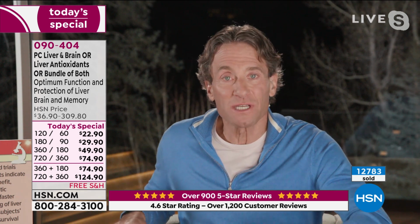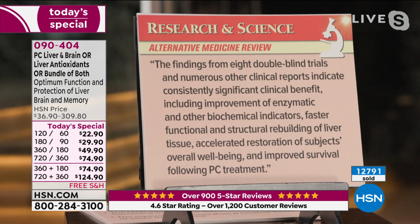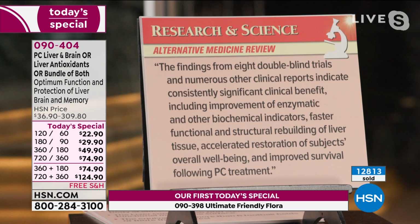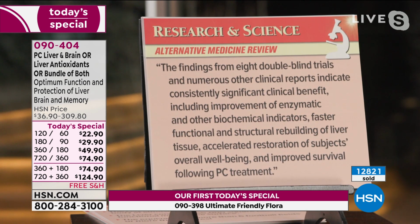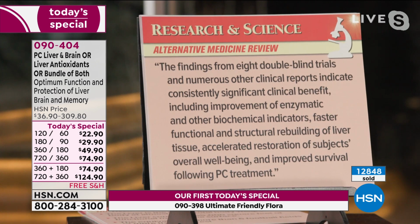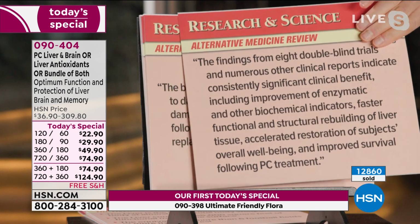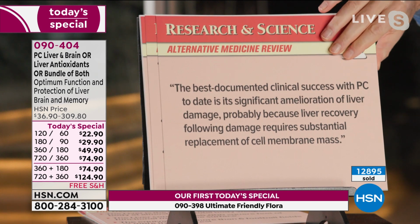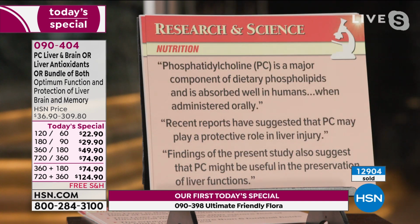I have some charts, some scientific charts, some quotes from different journals that I thought we'd go through some of them because, and I have probably about 100 of these, but we'll limit it. So here, the findings from 8 double-blind trials and numerous other clinical reports indicate consistently significant clinical benefit, including improvement of enzymatic and other biochemical indicators, faster functional and structural rebuilding of liver tissue, accelerated restoration of subjects' overall well-being, and improved survival following PC treatment, phosphatidylcholine treatment. The best documented clinical success with phosphatidylcholine to date is its significant amelioration, improvement of liver damage, probably because liver recovery following damage requires substantial replacement of cell membrane mass, and phosphatidylcholine is the cell membrane mass. And again, not a drug or medicine, just a building block of a healthy liver.